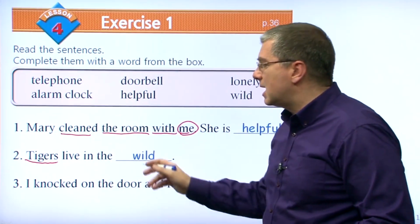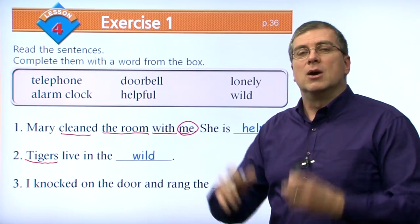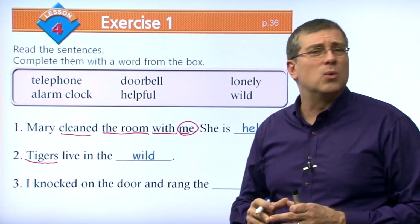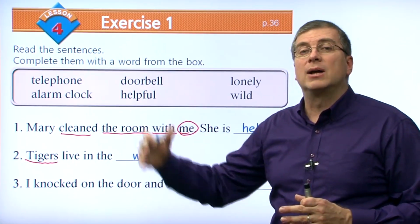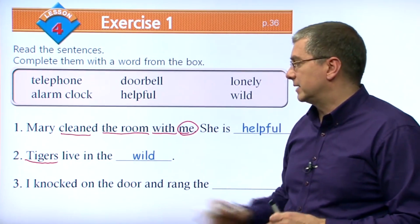They live in the wild. We talked about that, right? A place where there are no humans. And tigers don't live with humans. Tigers are not pets. They are wild animals. They live in the wild. Okay, so that's number two.